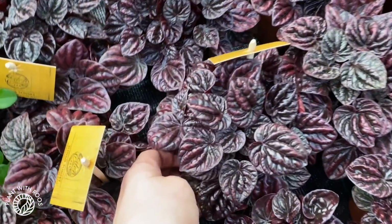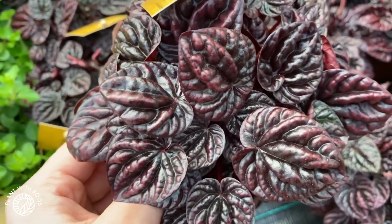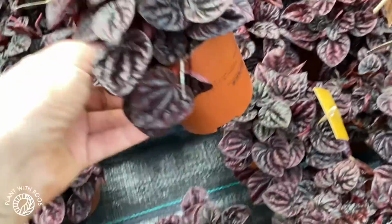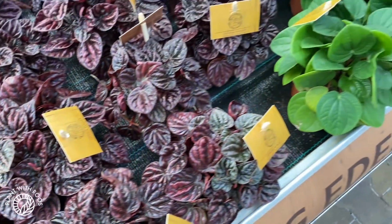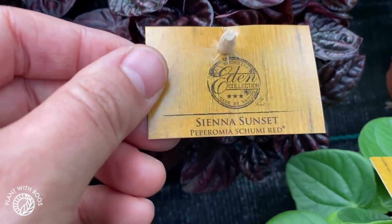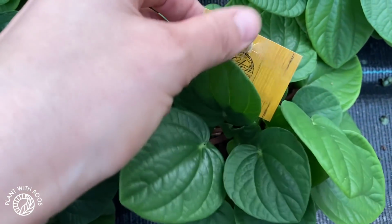I really like the colors of these peperomias. Again, they are so dark that it hardly comes off on screen. These are no price. These are free. No, just kidding. Some other type of peperomia. Oh, actually it says the name, sorry. Shumi Red. And then the Albo Vitata.